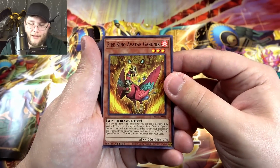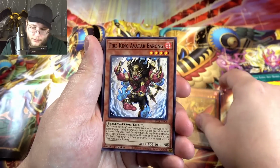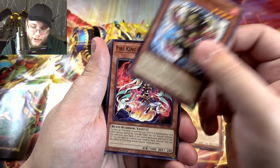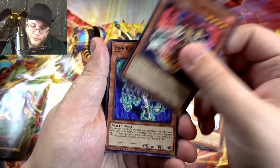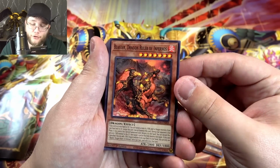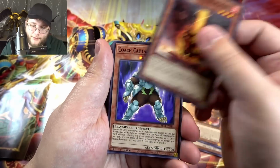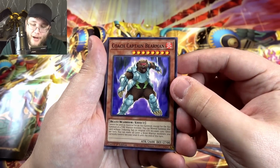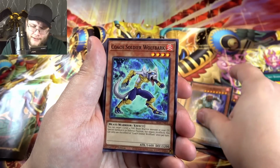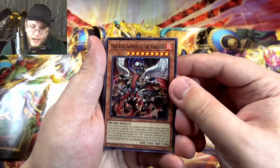Then you have, I believe, everything else is reprints. So we have one of the original Garunix, Fire King Avatar. You got Yugioh as well. That was a good one. Original Kirin. You get Blaster, Dragon Ruler of Infernos, because we do have this card again. And Burner as well. Coach Captain Bearman. Pretty good older card for fire decks, too. Same with Coach Soldier Wolfbark. I remember when those were used quite a bit.